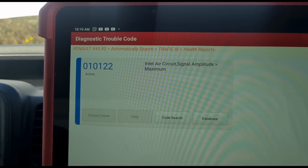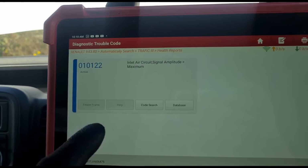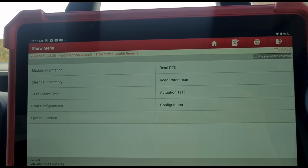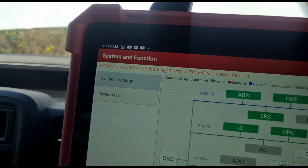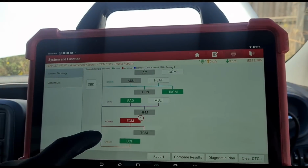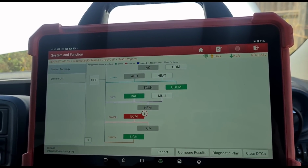We've got 010122. So this is a Renault code, so I'm in as a Renault system here. This is the Renault Trafic or the Vauxhall Vivaro, and that's the single code that we've got back.